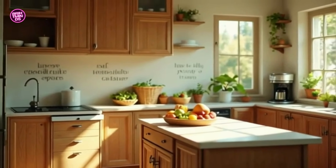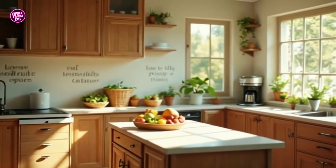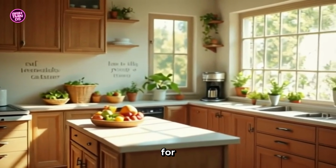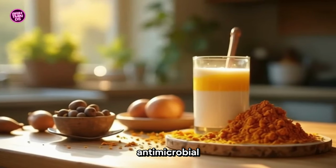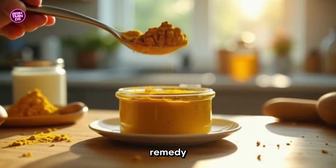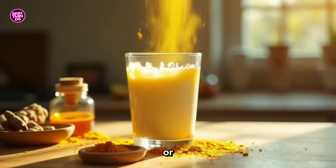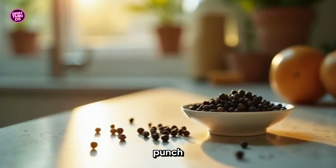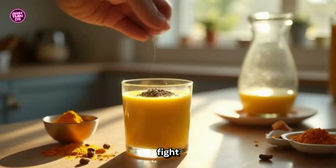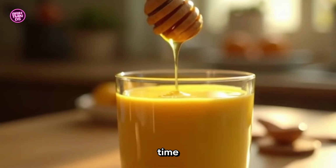Next up is honey, often called liquid gold for its healing properties. Whether it's a scratchy throat or a persistent cough, honey has been a trusted remedy for ages. It's packed with antimicrobial and soothing properties that work almost instantly. To prepare the remedy, take 1 tablespoon of raw honey and mix it into a glass of warm water or herbal tea. For an added punch, squeeze in a few drops of fresh lemon juice to boost vitamin C levels and fight off infections. The best part? It's delicious and effective at the same time.